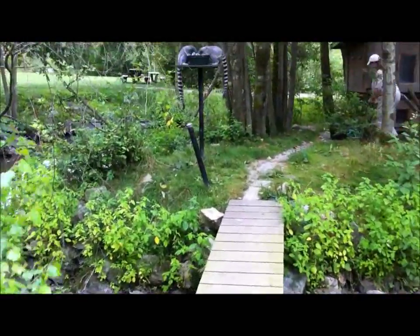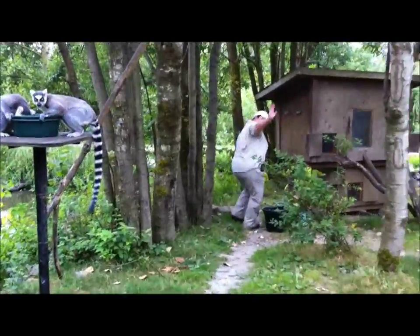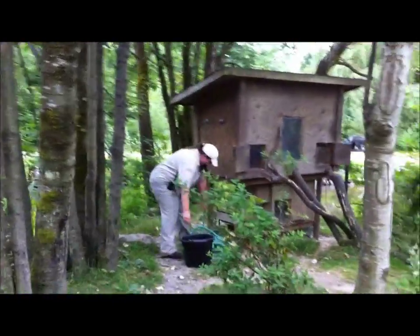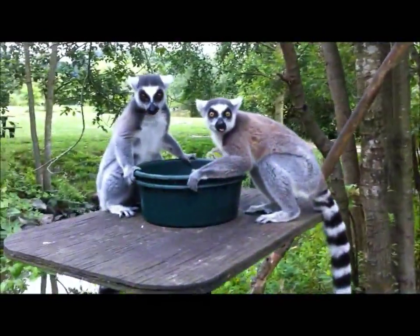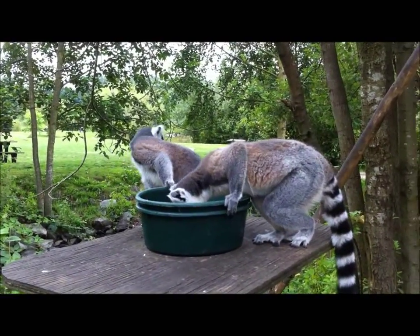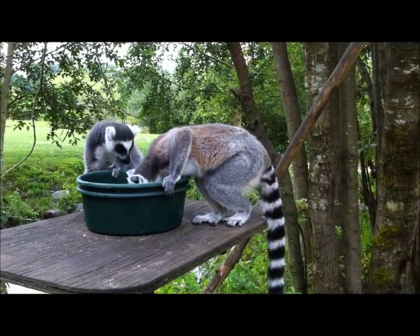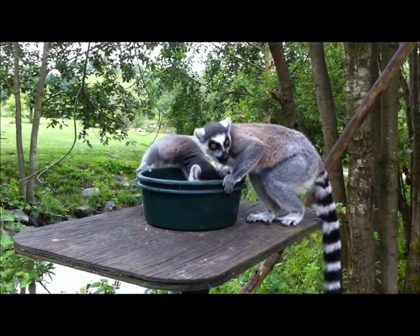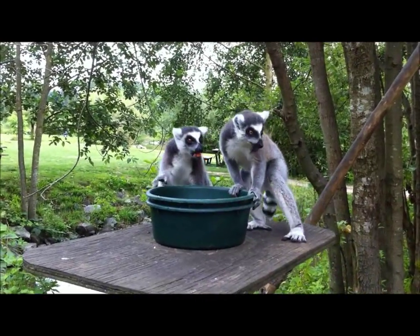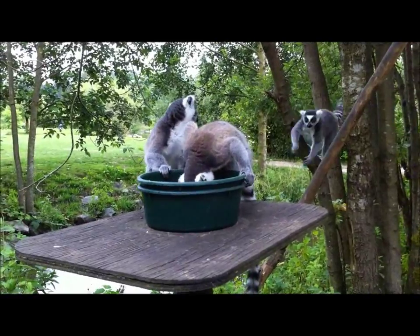I'm going to take a walk over and introduce you to the other females that are here, the other lemurs. And there's Kelly, the one who does such a great job looking after Mac for me. Which lemurs are these? They're hard to tell because they all look the same. I have to see the eyes to tell if it's Astra. This is Astra. Astra is Mac's only friend on here, I think. Actually, I think Luna is quite close to him as well.